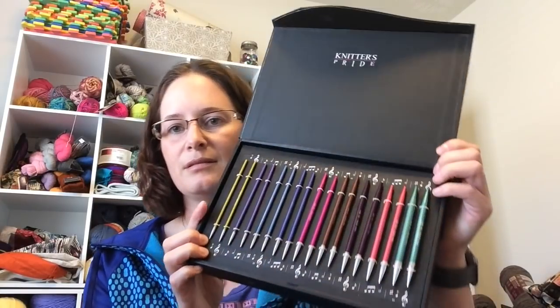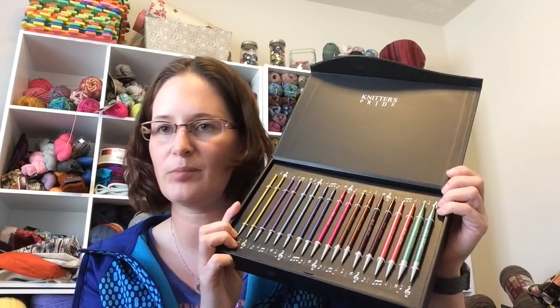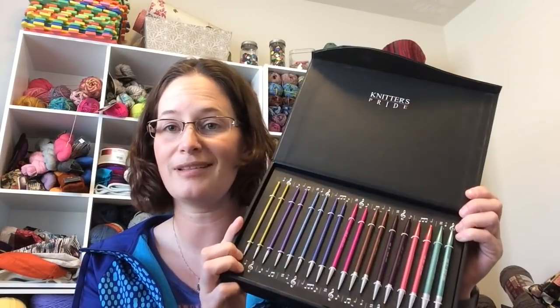Plus, I had a friend who wanted to know more about these because I was talking about how much I love the Zing DPNs. And I had one of these anyway, and I just kept being good and putting it off. And finally, I just had a night where I was like, I'm just going to get it. Why not? I have the money. It's not like I don't.